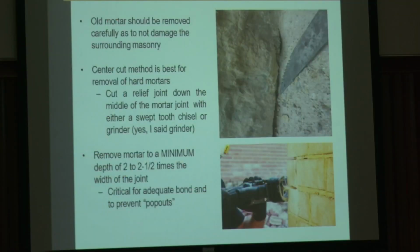And we often find that in buildings, especially from the late 19th century, sometimes they even used a red mortar. And that red mortar was meant to make the wall look a little bit more uniform. Just kind of rehashing some of the things I already said there.